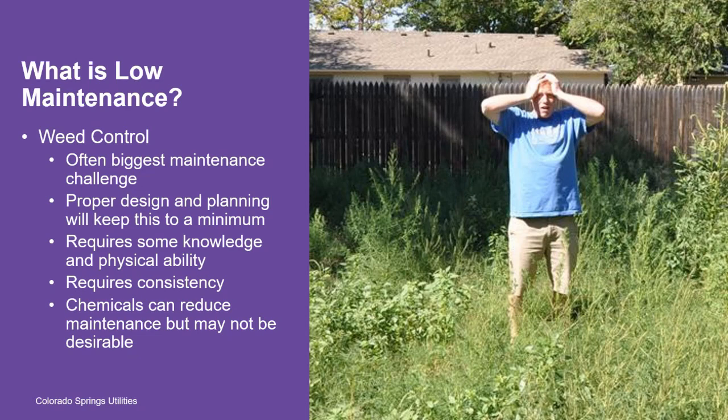So any project you're doing, you want to have complete control of those weeds in advance, or you're going to set yourself up for more maintenance and potentially losing new plants and those kinds of things if you don't have good control of the weeds. So this is a really key component of any successful project on the front end. Get control of the weeds and make sure you have a plan for dealing with those moving forward.